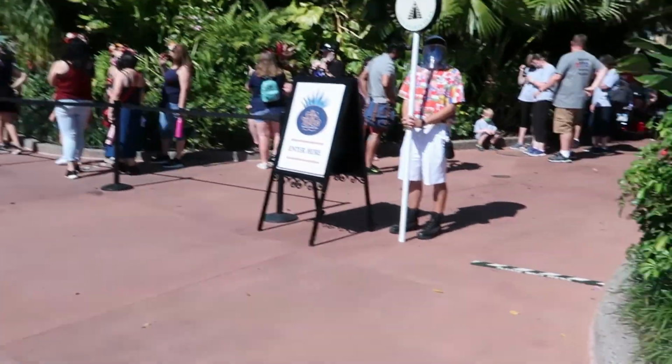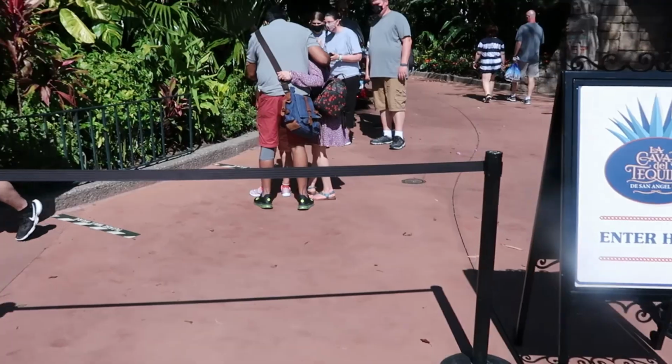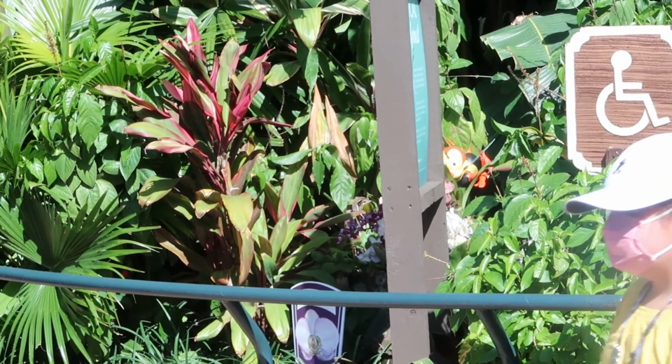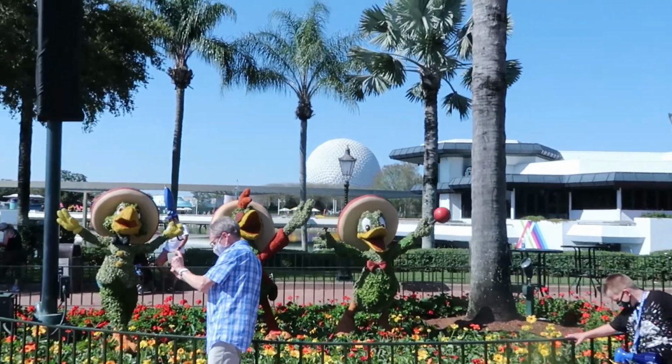And of course there's a line to get into the pyramid again. I would have ridden the Grand Fiesta Tour if there was no line, but there is a line sadly. By the way, Spike the Bee is in the line. He's pollinating an orchid back there. He's really hard to see. And then over here we have the Three Caballeros topiaries.